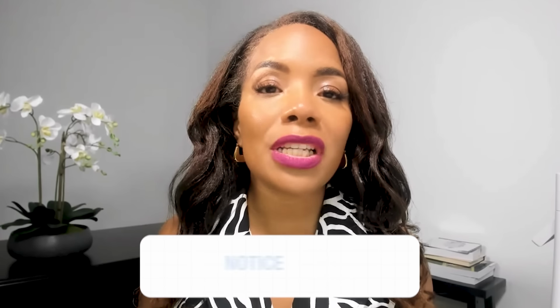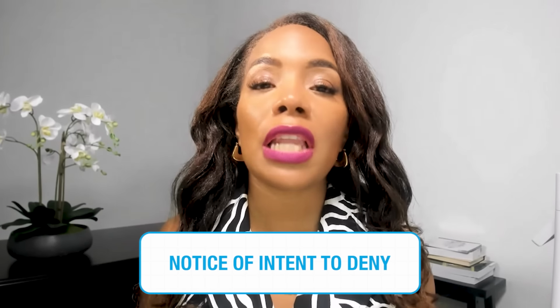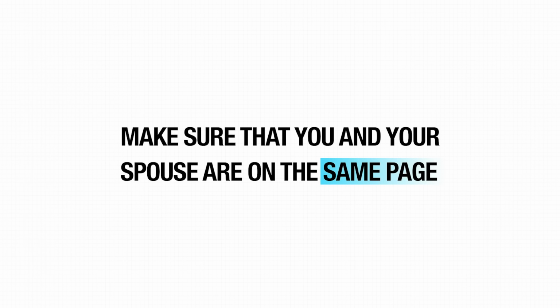And in some cases, you may get a notice of intent to deny. Now, that notice of intent to deny is basically saying they intend to deny unless you can change their minds with additional evidence that disputes their conclusion that your marriage is not real. So you definitely want to make sure that you and your spouse are on the same page and that you answer questions consistently, that you do match at the end of the day, whether you're sitting together or they've separated you.